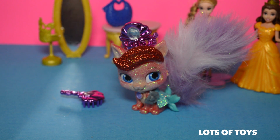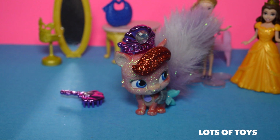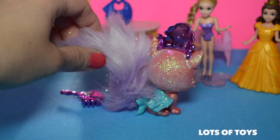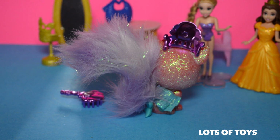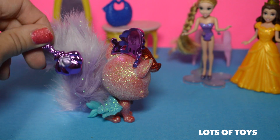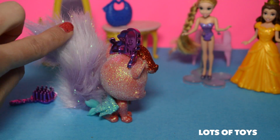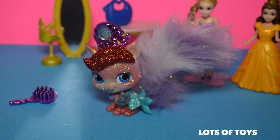Treasure is very sparkly. She's fashionable. She has her crown, her tiara, with a jewel on top that sits nicely on her head, and you cannot take that off. It's non-removable. But you can certainly brush her tail, which is so fluffy and cute. It has sparkles inside too. And she has big blue eyes, so adorable.